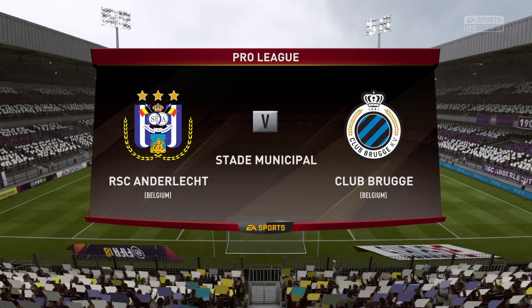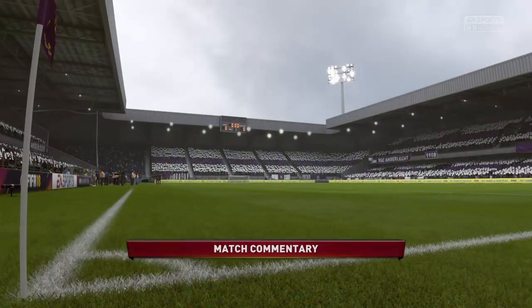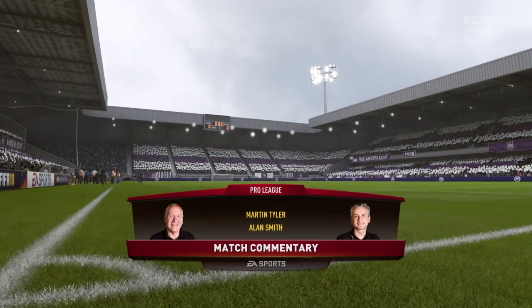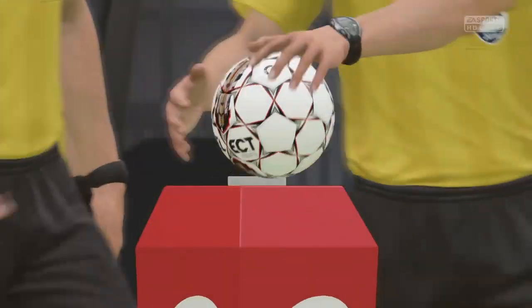In the commentary box, it's with great view up here, Alan, and a great game, I think, in prospect. Yeah, we've got the best seats in the house and looking forward to an entertaining match here. We have Anderlecht here against Brugge.